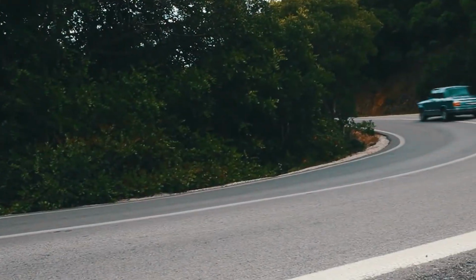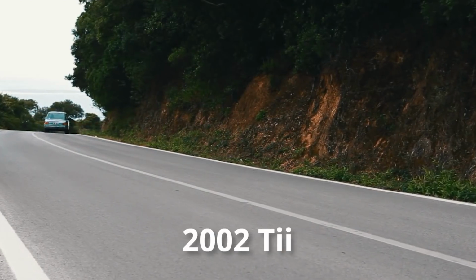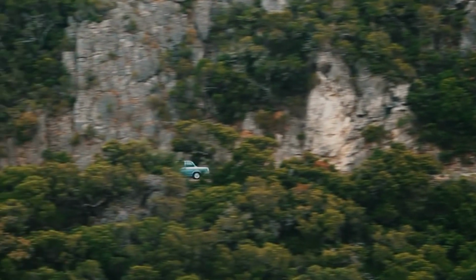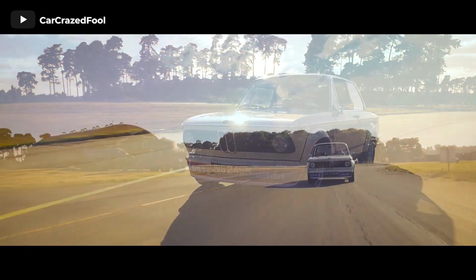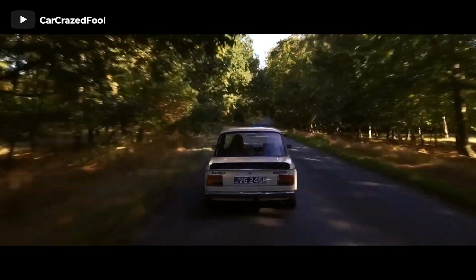But it's not only for these reasons that it appears here. The sporty and competition versions, the TII and 2002 Turbo, with the latter being the second mass-produced car with a turbocharger after World War II, solidified BMW's image as a brand of sporty cars for those who love to drive, something for which BMW is still recognized today.